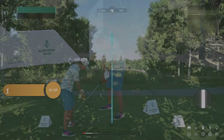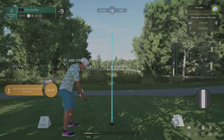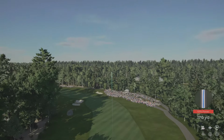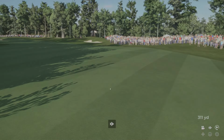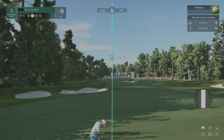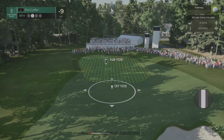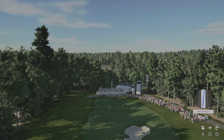Teeing off here at the 9th hole. 9th hole, par 4, 472 yards from the back tee. Bunkers down the left will not come into play, and this green sits below the players on their second shot. We have seen birdies made here in the past, but they are really difficult to come by. And this shot from about 150 yards out. Going with the 8-iron here.